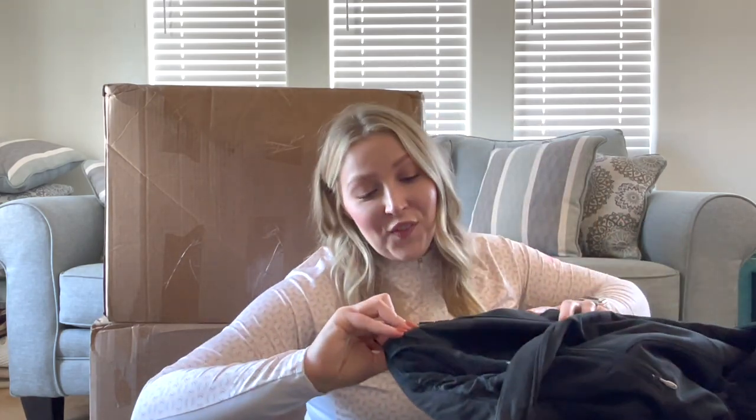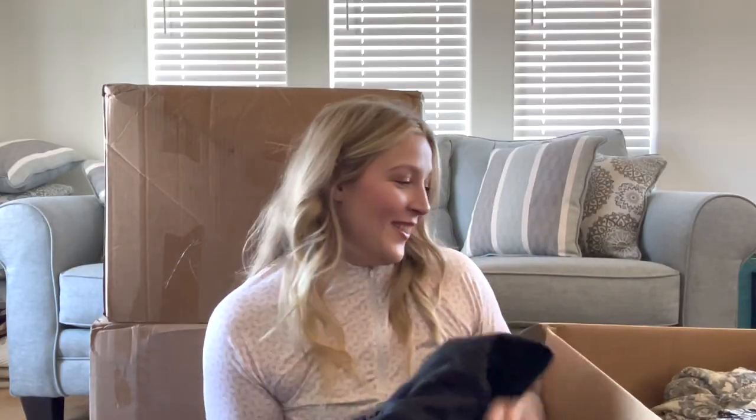It's a North Face women's coat. It is a size large. How dare you tempt me this way? Oh my gosh! It is a trench coat. Hold on. No. This is gorgeous. It fits my arms. It is long, which is another reason why I like trench coats, because longer torso.